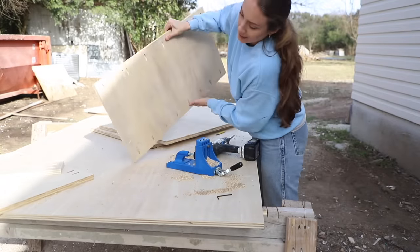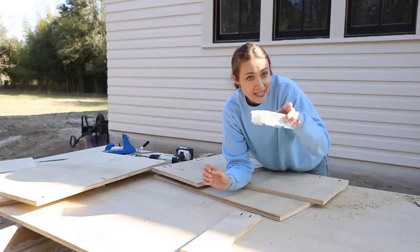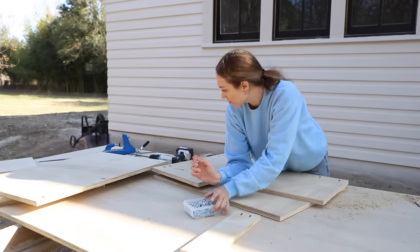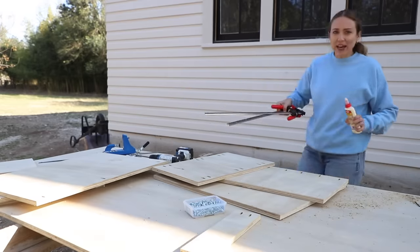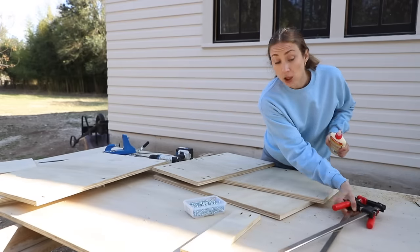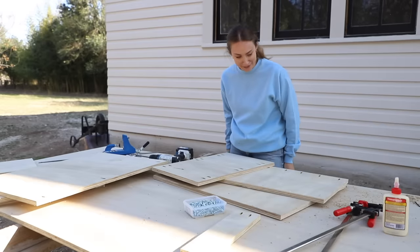So now it's time to put it together. This is where we need our 1 1/4-inch pocket hole screws. And clamps. Clamps are always your best friend, I have realized. So we have some bigger clamps. I have a larger one than this and smaller ones and some wood glue. But I don't know why I'm nervous.